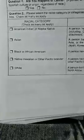If you look on here and look at the races, that don't make no sense. How you gonna have, it says black or African American? How you gonna have black or African American? I thought they was both the same. You see what I mean? It's just a play on words, man. It's a play on words.